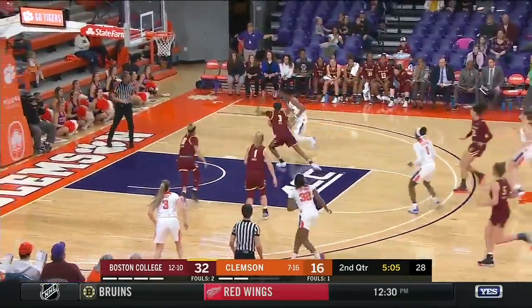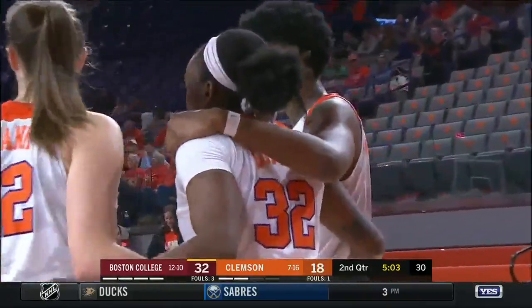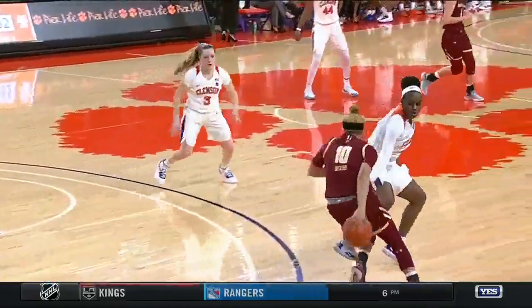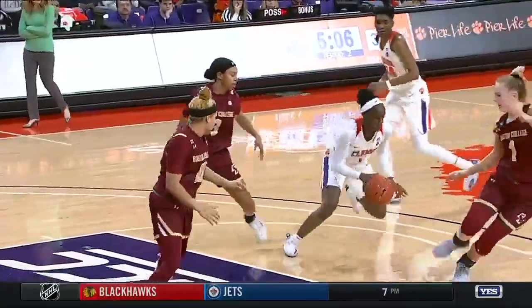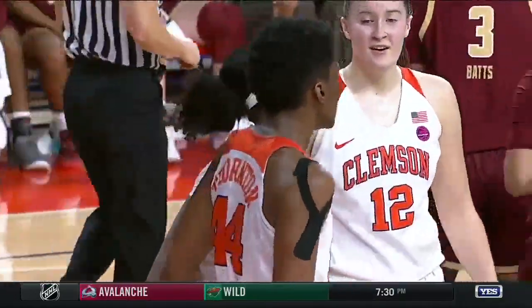They go to something they'd like to do more, full court pressure. It leads to Thornton and one. They go to pressure, they get the turnover, and they strike quickly before BC can get organized. And Kobe Thornton does an excellent job right here. Watch how quickly they get the ball to her. With contact, keeps her eyes on the target to finish.